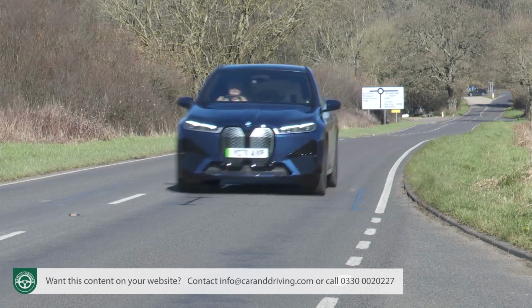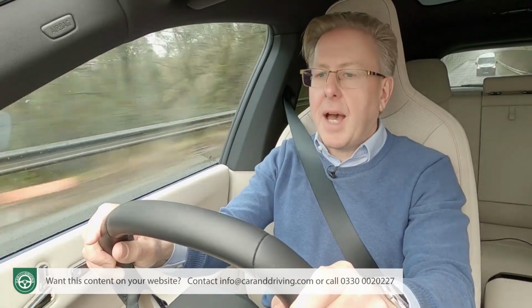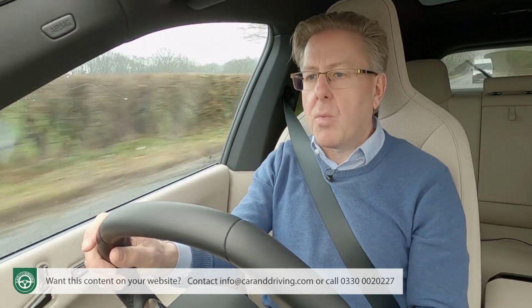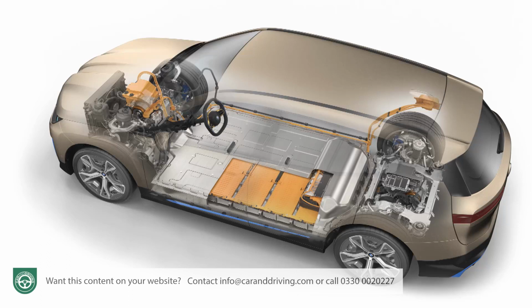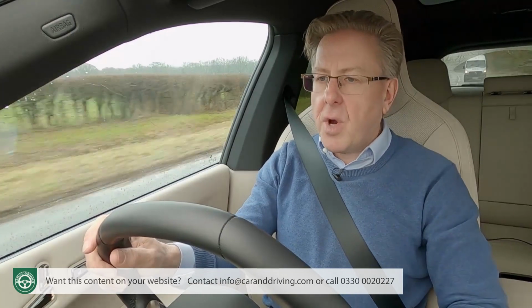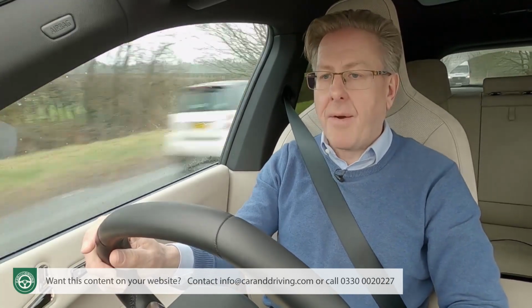This model's covered by the brand's usual 3-year unlimited mileage warranty, plus BMW issues an 8-year or 100,000 mile warranty that guarantees battery performance, though not to 100%. This iX also has 12 years of corrosion cover and a 3-year paint guarantee.